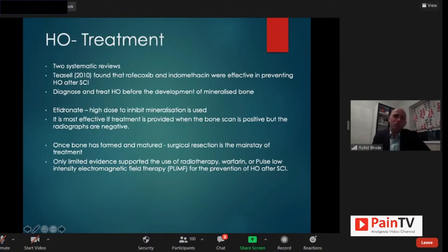In terms of treatments, the two systematic reviews do point towards the role of rofecoxib and indomethacin in preventing HO. But again, from a clinical experience point of view, I would say that if the incidence of HO is low, then the validity of giving rofecoxib or indomethacin in so many patients may need to be justified. I believe the numbers needed to prevent an HO in such patients will be quite high. And we don't do it in Sheffield as such in terms of trying to prevent HOs. But once established, I think etidronate, or other bisphosphonates, have been shown to have a good role in keeping it under control.